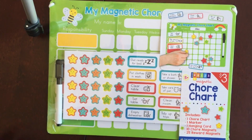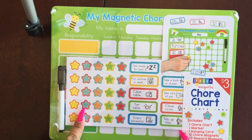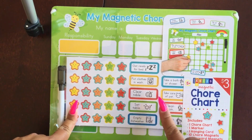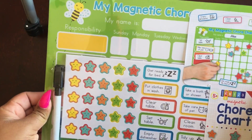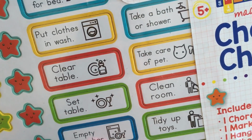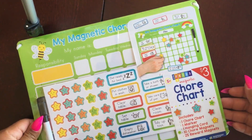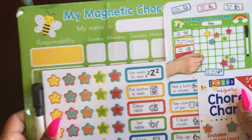So this one's for my son. I got for him this. This is really cute and I love this one because this is for him to start doing his chores around the house. It's not too late to start, you know, making them responsible for things. So this is amazing, handy for him. Okay, let me show you. So get ready for bed, put clothes on washer, clean table, set the table, empty dishwasher. It's just little things that you can do around the house with him. And it's $3, and it's actually really cute. I like it. It looks like it's really good quality, so you cannot go wrong. So, got one of those.